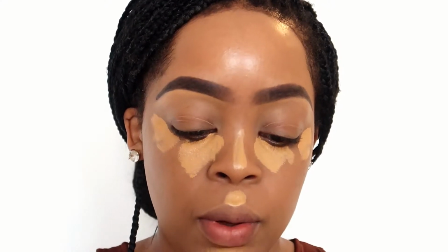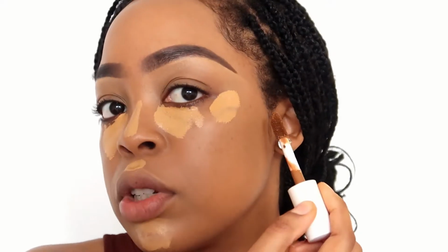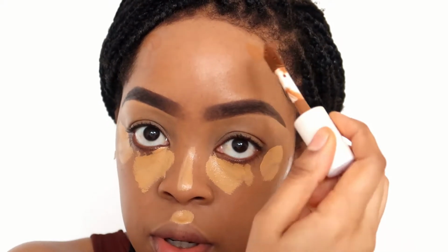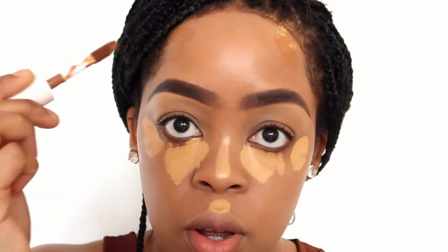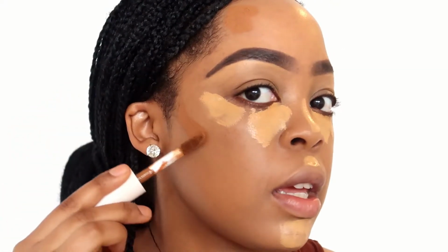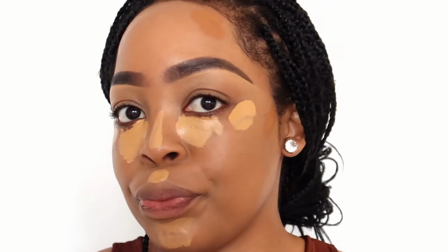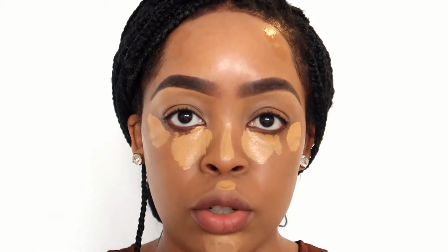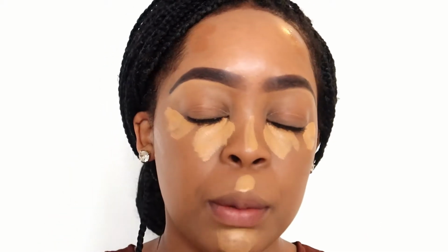And then I'm going to now go in with my contour, and I'm just applying it on the areas that I want to contour. I tend to not do too much contour for everyday purposes, because that can just be too much. So what I'll do is go in with this concealer around my nose just to contour that, but everywhere else I like to keep it nice and light for everyday purposes, because there's just no need to be putting a lot of product on the face, especially if you're not really going anywhere. You just want to look alive but not too much full glam.